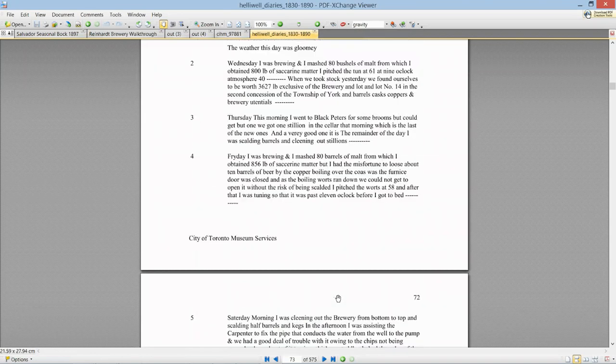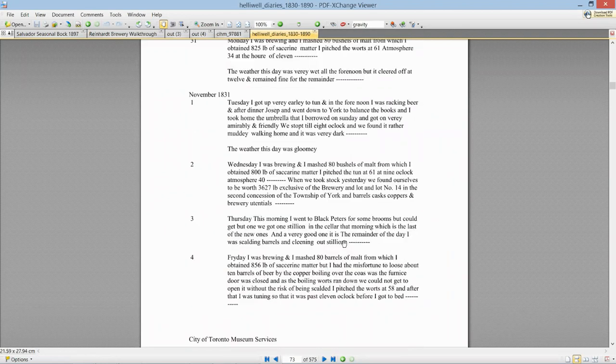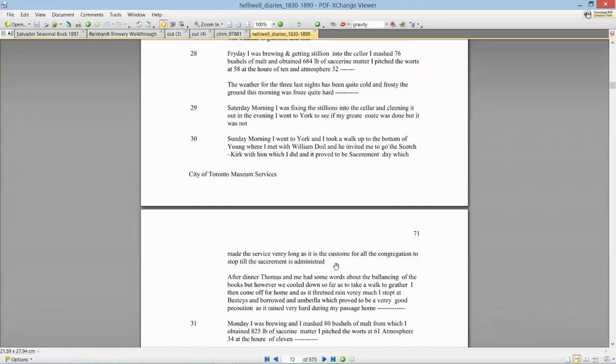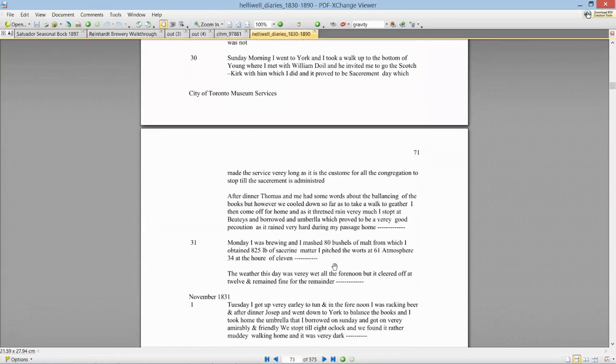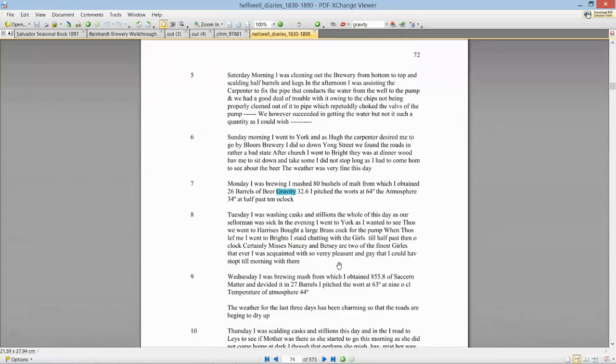You also have a sense of how big his equipment is because he's at one point measuring the underback from the brewery and it comes out as being 17 barrels or something like that. So this is measurable. You suddenly got the ability to figure out more or less what the thing would have been like.